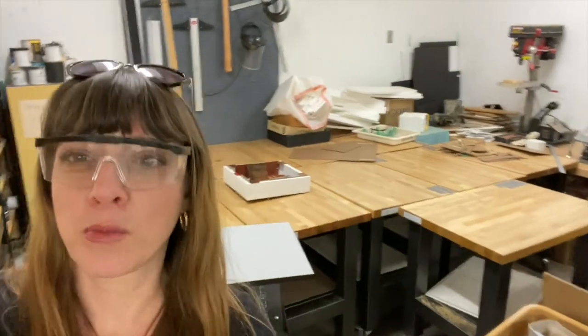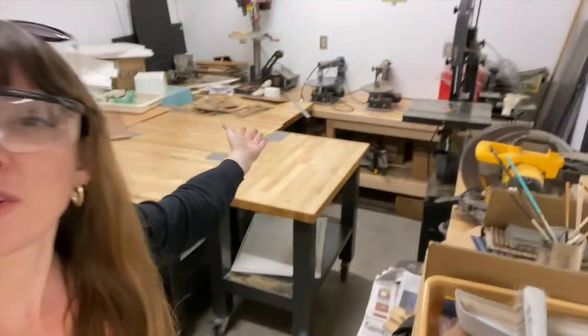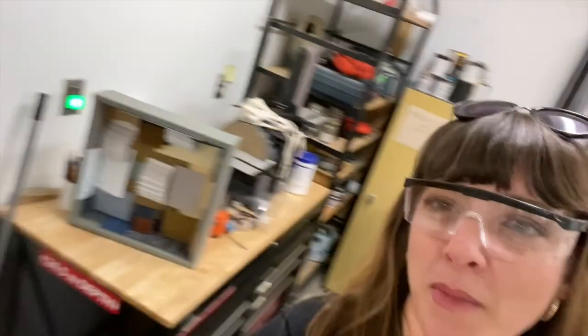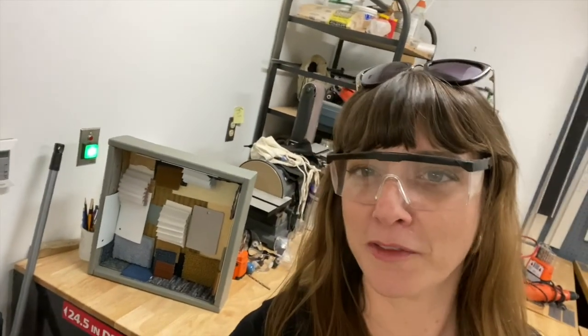Located right off the drawing and painting room is our workshop. Safety first. Here we have portable tables and all of our tools to help our Design 2 students make unique pieces of art.